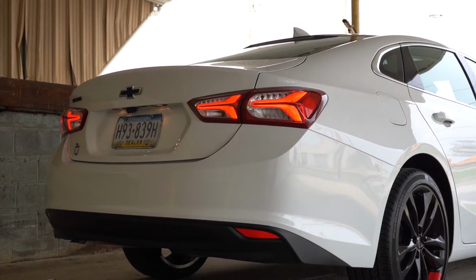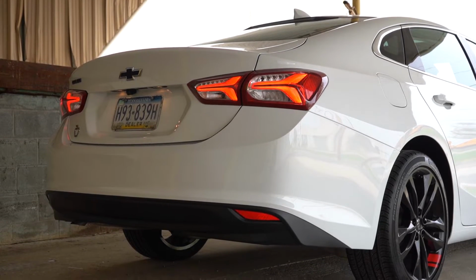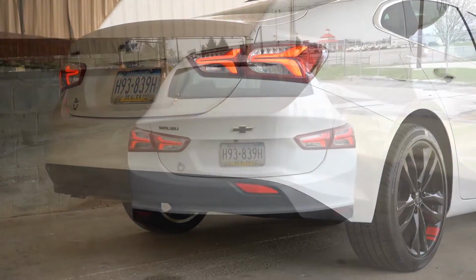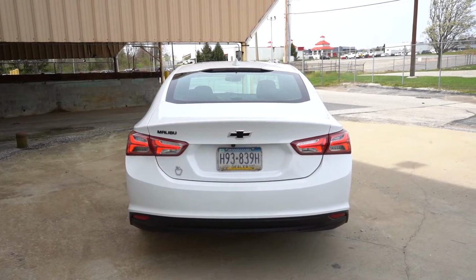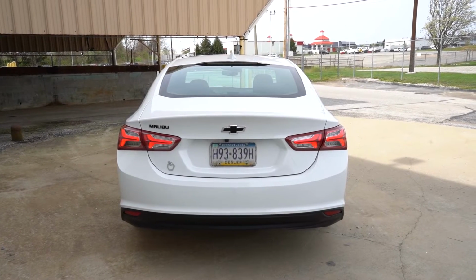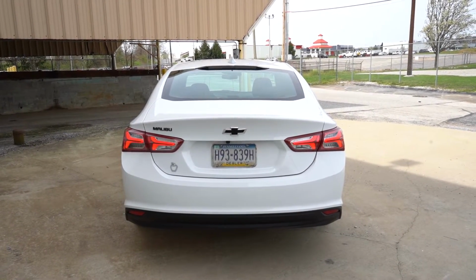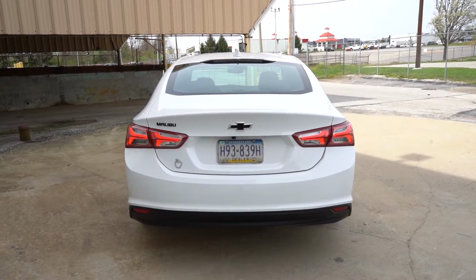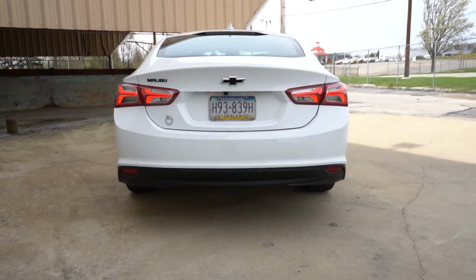So I will say LED taillights traditionally only come on the 2LT trim level, but that Redline Edition package that we have actually gives you LED taillights as well. Otherwise, you're going to get the halogen bulbs back there. So love the look, added illumination at night, so people are less likely to rear end you, I guess. But got the black lettering, the black bow tie logo, thanks to the Redline Edition. I keep saying that, I'm sorry.